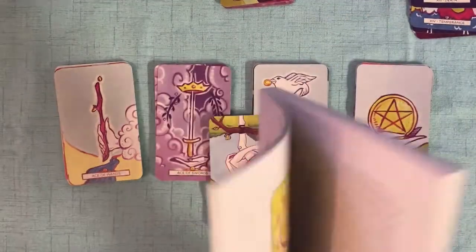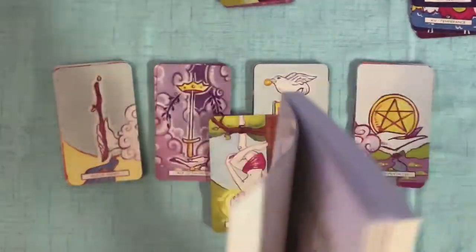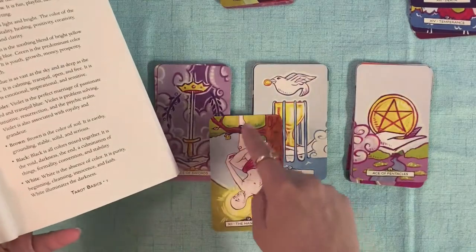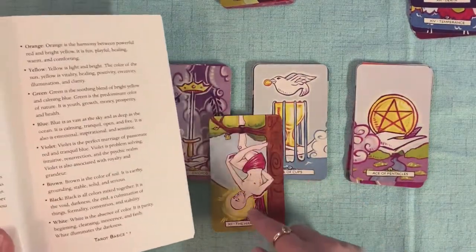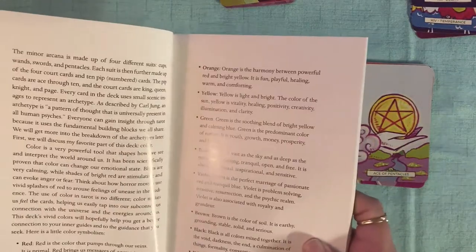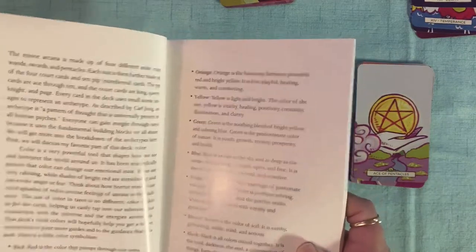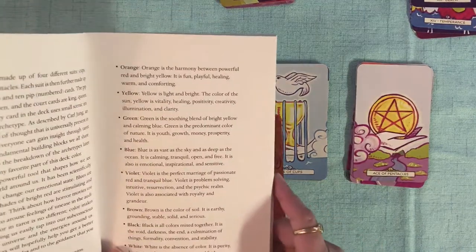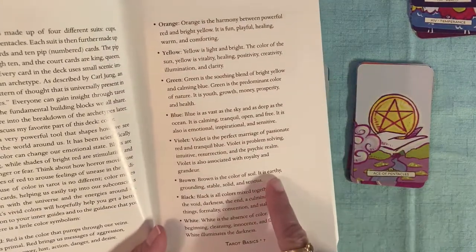Okay, so let's see, what do the colors say? Just by the colors, we have green, which is growth, prosperity, but that's around him. And we see he's wearing red. Red is action, danger, desire, passion, and all of that, right? And there's that brown of the tree. Brown is the color of soil. It's earthy, grounding, stable, solid, and serious.